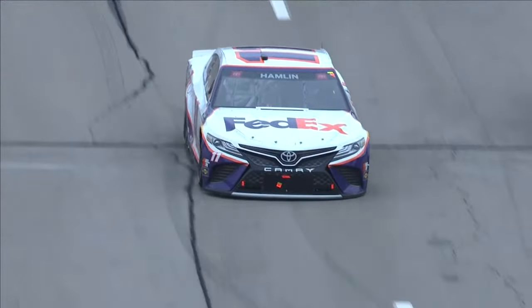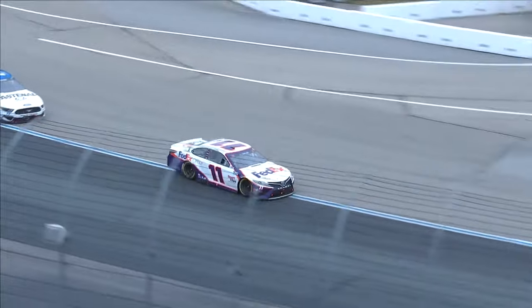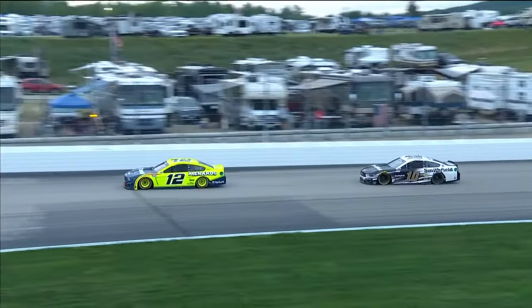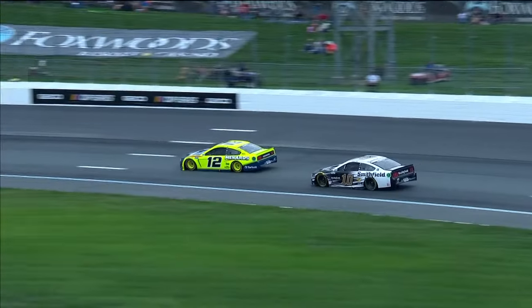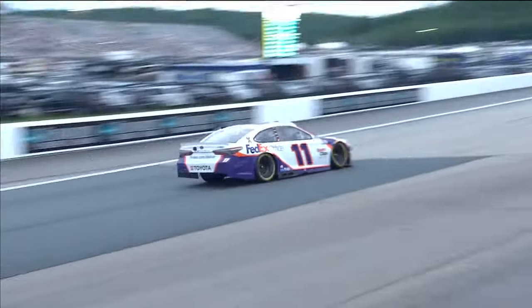And we're still seeing some great battles. Erik Almirola up there battling. He knows he's got to win if he wants to be in the playoffs. He's got his hands full outrunning his other Fords. But you can see him and Chase Elliott had a great battle during the latter stages of that stage. Junior, I heard you say that Denny was asleep on the last restart. He better not be asleep on this restart.